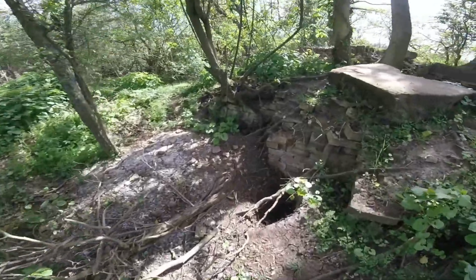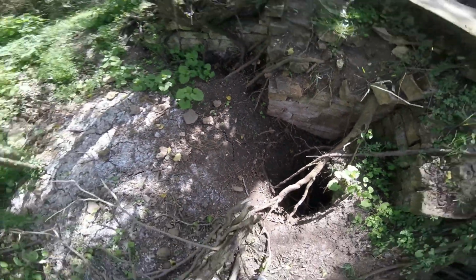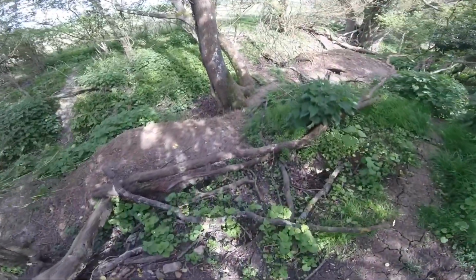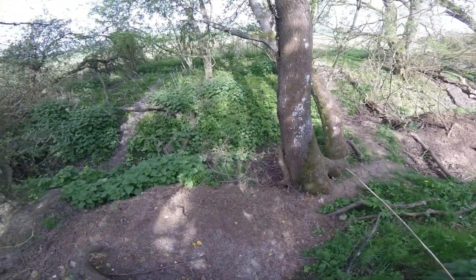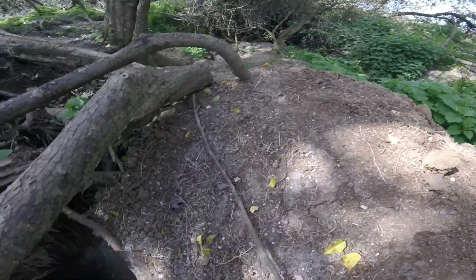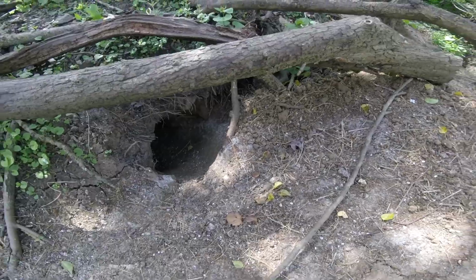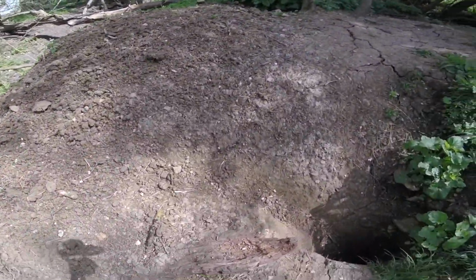There's lots of badger holes around here. There's lots of digging as well, by the looks of it. This looks fairly fresh. That's been used recently, hasn't it? Yeah, they're digging out these at the moment. There you go, there's another one there.